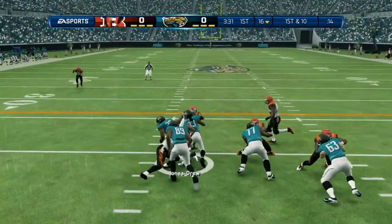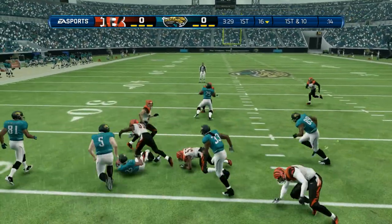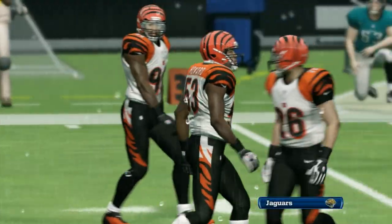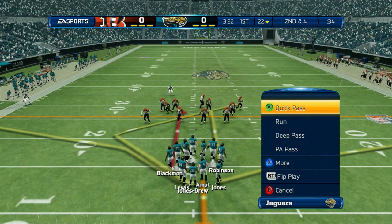First and 10. Handoff out of the I formation. Tackled down at the 22. What that run does, it just puts the offense in a good situation. So a good positive run.